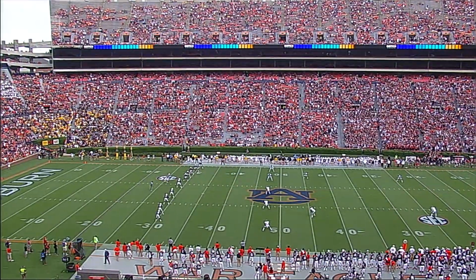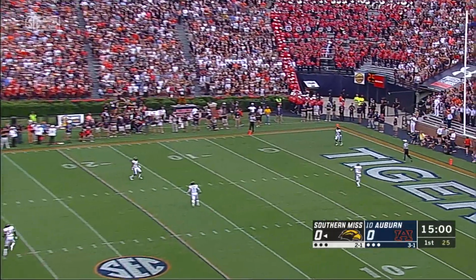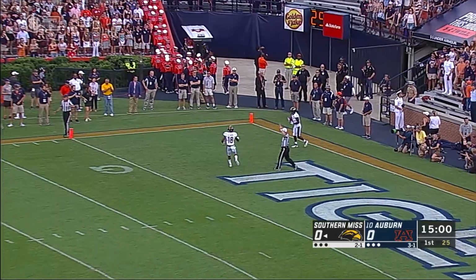Prepares to kick this one away from the 35, kicking left to right. Drives that one deep, 9 yards deep to the back of the end zone.